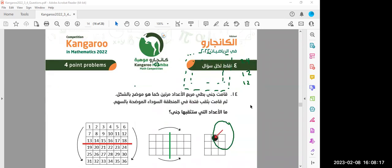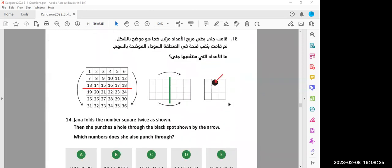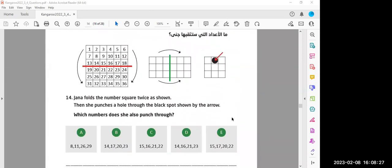Let's go for number 14. Now I'm gonna pick a girl. Just wait. Jenna folded the square twice as shown. Then she punched a hole through the black spot, which is shown by the arrow. Which numbers does she also punch through?